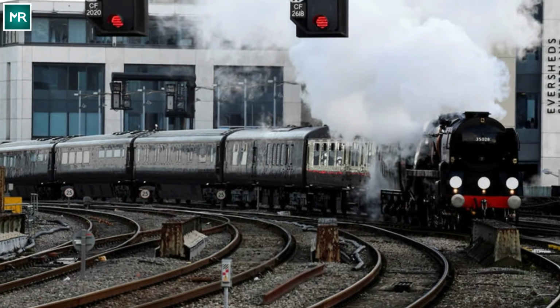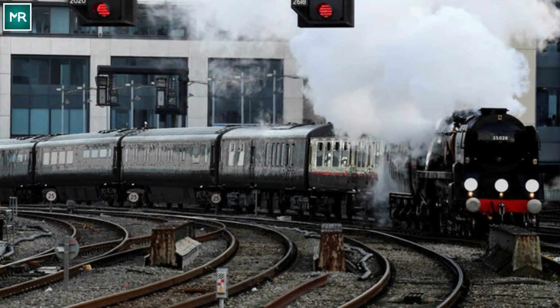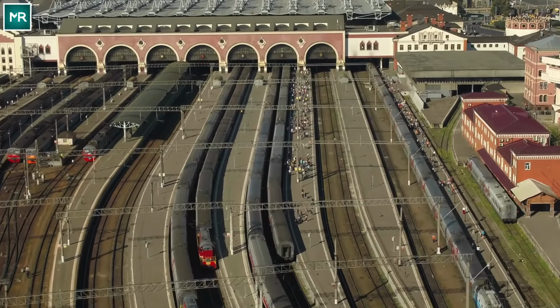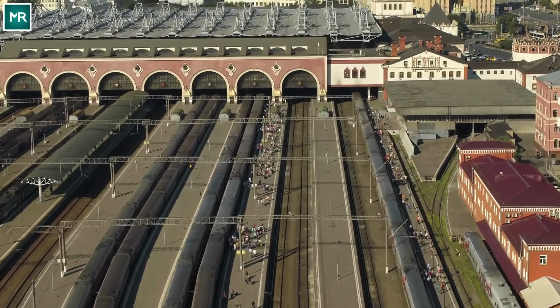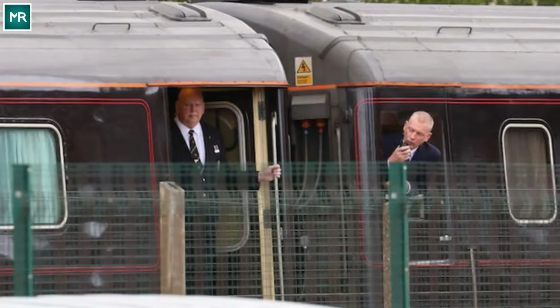Annually, the train makes around 15 round trips, and unlike other trains, the royal train is absolutely always punctual. Its staff takes pride in constantly arriving within 15 seconds of their projected arrival time. However, as revolutionary as the royal train has been, its days may be numbered.